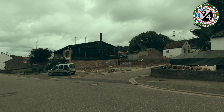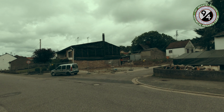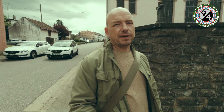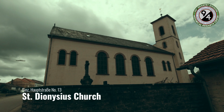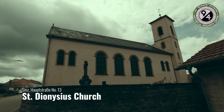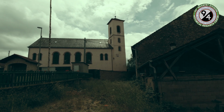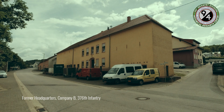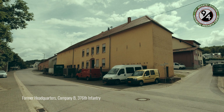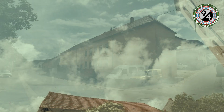As I make my way further into Sinz, passing the church, my aim is to get a good picture of Company B headquarters, which was in Sinz. But as you can see, along the main street there are some remaining houses that were there back in 1945, but the town is changing rapidly. The old town center, in this case, is still pretty much intact.